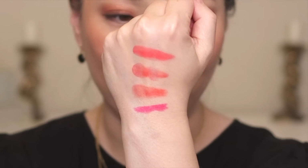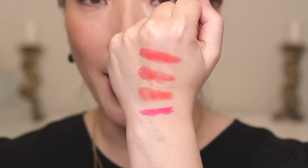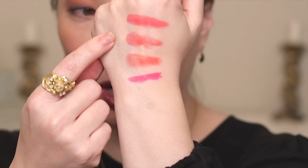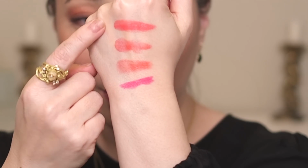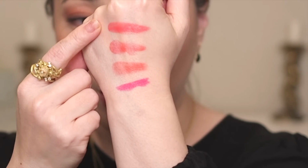So the first one on top is Tower 28 in Happy Hour. This next one is the RMS Beloved, and this one is the most red. This one has the most reddish pink.